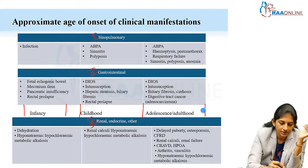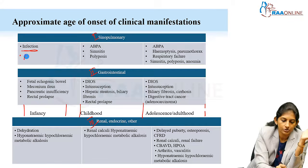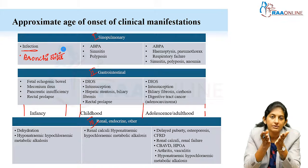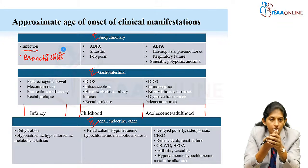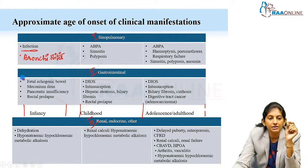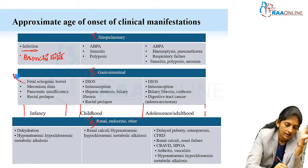So in infancy, initially it starts with infections. Yes, bronchiolitis. I told you, 80% of children with cystic fibrosis will definitely have one episode of bronchiolitis in infancy. So mostly it is infections. Coming to the gastrointestinal tract, even in the fetus, if the bowel is echogenic, we will have to keep a high index of suspicion for these children. So this is an antenatal pointer.